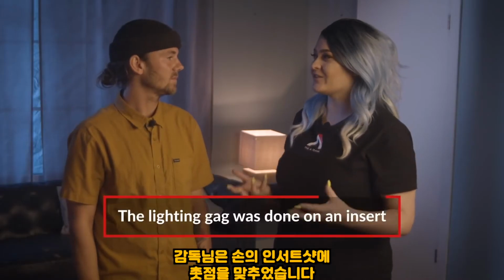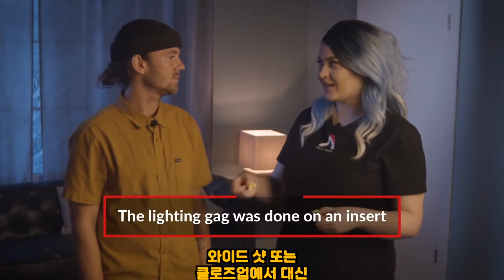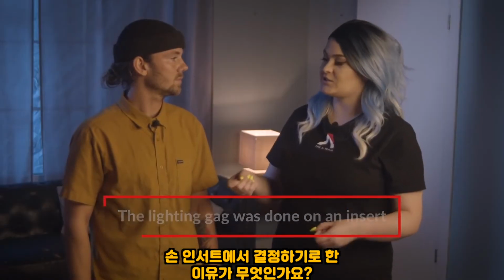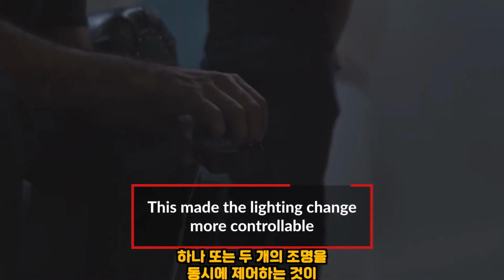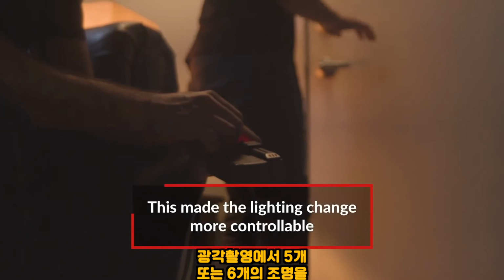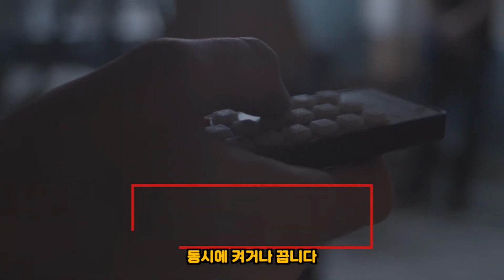You did something really cool here for the lighting gag. You did it on an insert of his hand instead of in the wide or any of their close-ups. Why did you decide to do it in the insert? Because it was a lot more feasible to do it with 1 or 2 lights that way than doing it in the wide shot with 5 or 6 lights simultaneously turning on or off.